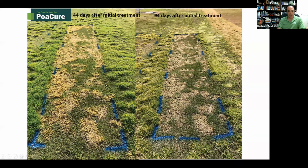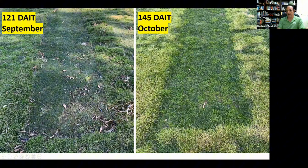This was September, nearly 100% clean, with a little bit of poa popping its head up. Now, in October, we started getting poa back. Again, not unsurprising, because we did not eliminate the poa 100%. In theory, we should probably have done more applications on this area. However, what you see with the poa coming back compared to the untreated is that it's a lot less. It's a lot smaller.